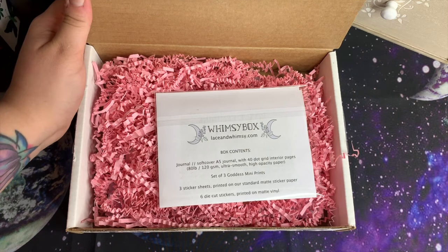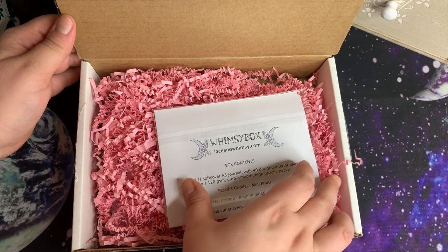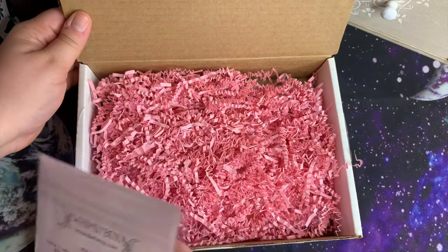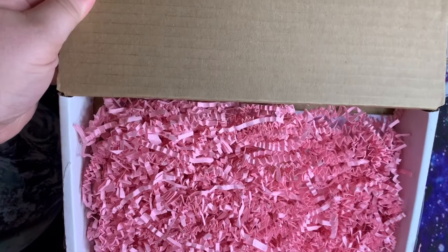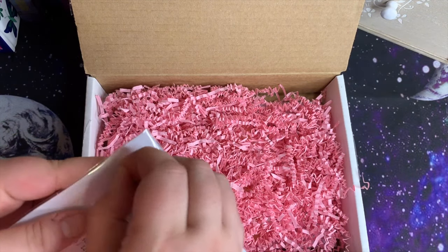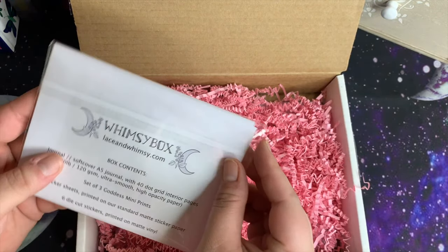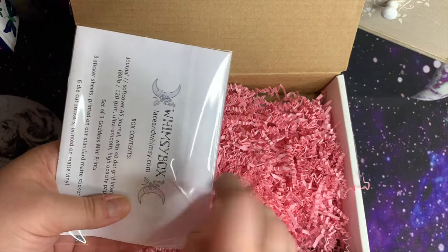So today we are going to be going over the Lace and Whimsy Whimsybox. So let's just get started. Let's see if I can get this cover here to, there we go. All right, so the first thing that I saw laying on top was the box of contents.